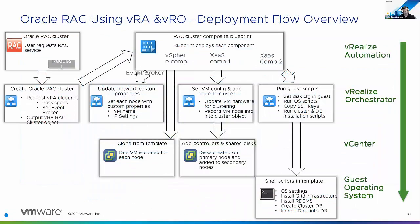All right. So let's take an example of how we could deploy a two-node Oracle RAC, or let's say an N-node Oracle RAC using vRA and vRO, as Ryan spoke about. So essentially, let's look into this in a little more detail in this deployment flow. If you look at the top left corner, the end user essentially requests a service blueprint.